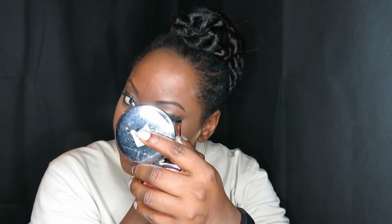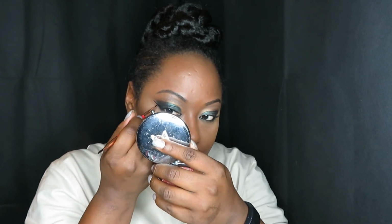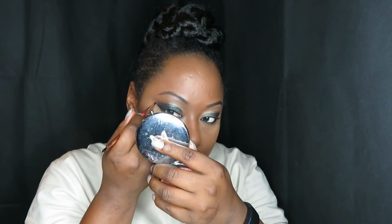Wow. This is one of the best gel liners I've ever dealt with. This is insanely buttery. Normally when I'm working with a gel liner, it's ridiculously difficult to manipulate. You've got to scrape off a ton of excess. I have barely scraped the surface of this product. Barely. Wow. Wow. Wow. I'm genuinely pleased with this.